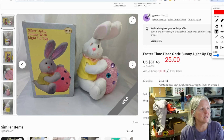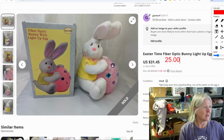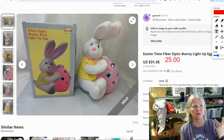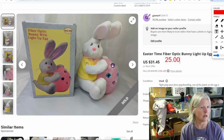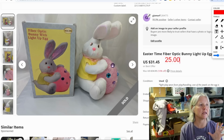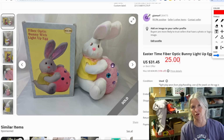All right, this was an Easter fiber optic light up toy. Again, it was an old listing, but it finally did sell for $25. That little ring up there, where it says $14.99, makes me think maybe it was something from Cracker Barrel. That just kind of gives me that idea. Probably not something I would pick up again just because it was larger and you've got to pack a box in a box and that type of stuff. And then it took forever.